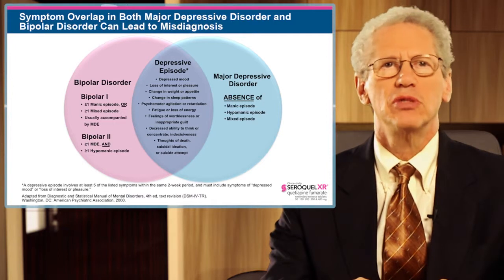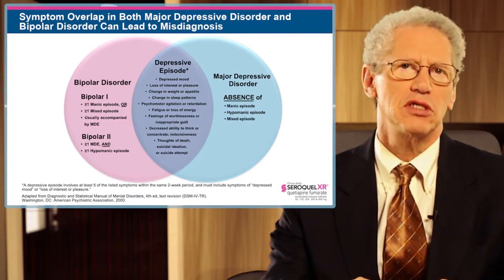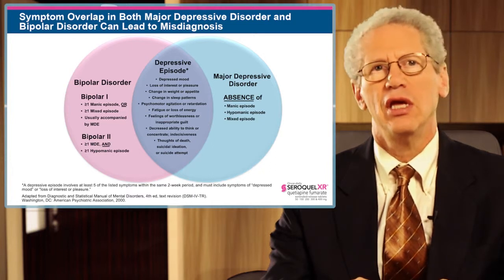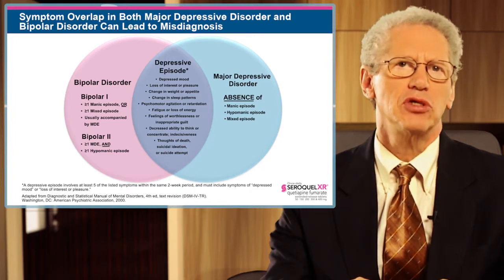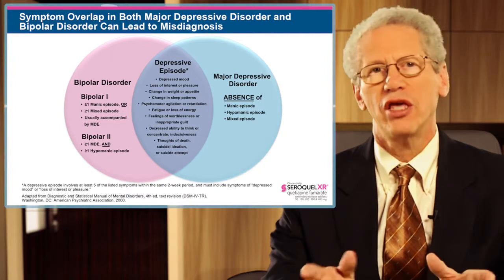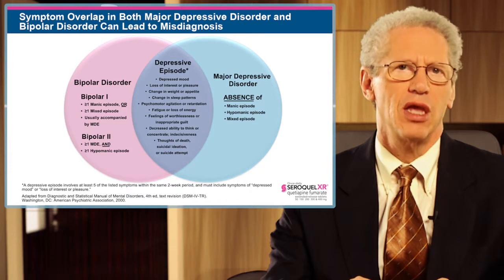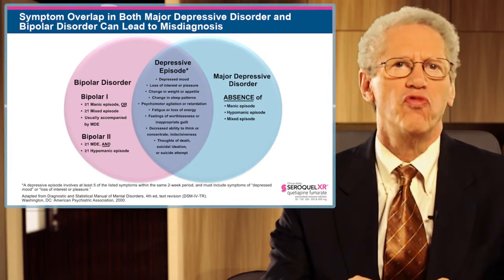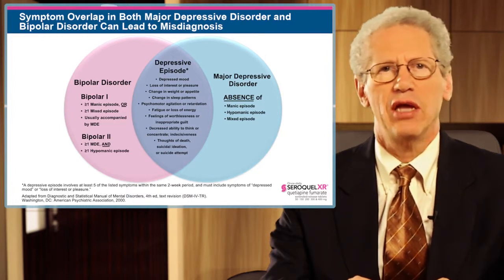Let's briefly review some definitions. A manic or hypomanic episode is defined as a distinct period during which there is an abnormally and persistently elevated, expansive, or irritable mood. Hypomanic episodes are not severe enough to cause marked impairment in social or occupational functioning or to require hospitalization. A mixed episode is defined as a period in which criteria are met both for a manic episode and for a depressive episode nearly every day.